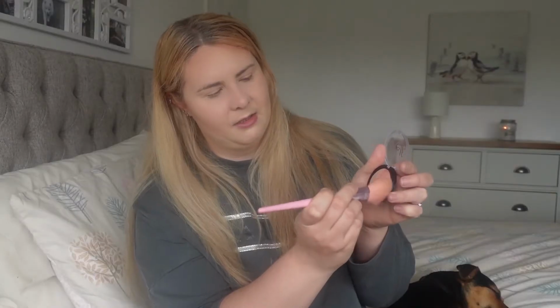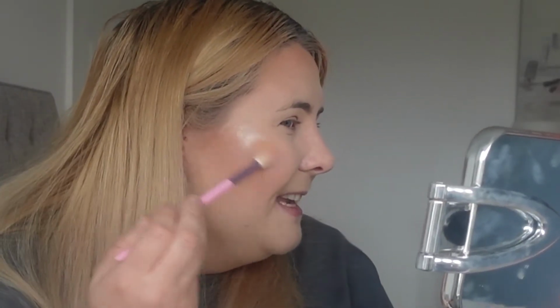But I do have this e.l.f. highlighter blush duo. So I will use the blush from out of here and the highlighter because they both look quite nice. Yeah, I quite like this blush. I think it's cute. I hope that the highlighter performs just as well because you guys know how much I love highlighter. I love highlighter.